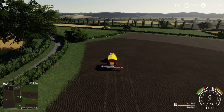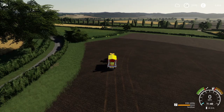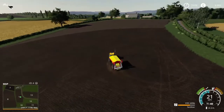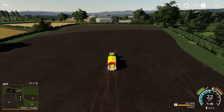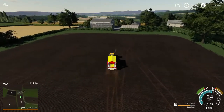And field 20 is... God knows. Field 20 is... Okay, just round the corner. The only problem is to get round the corner, I've got to go back out through this here farm. The other thing is now as well is that we can potentially do some sowing if the field is small enough.